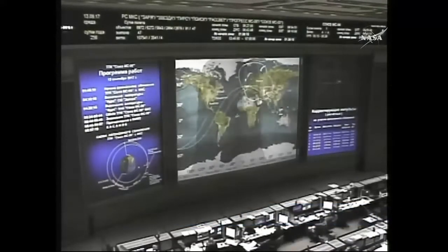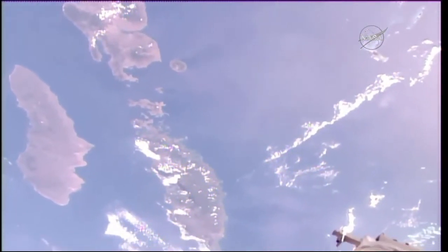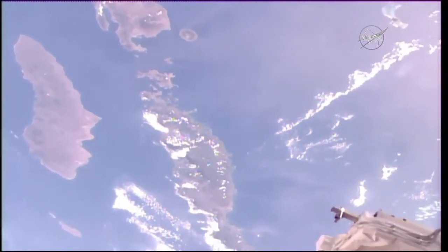It already has the station in the crosshairs, and hopefully we should get some views from some of the external cameras on the station as it begins this final approach. There will be a number of milestones coming up. A lot have already been completed since that launch.